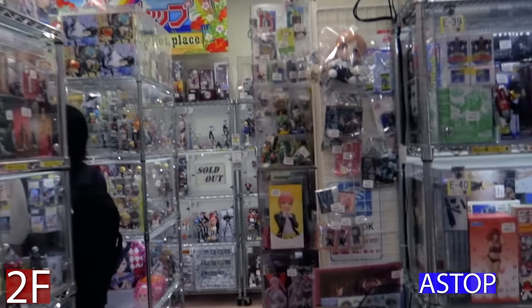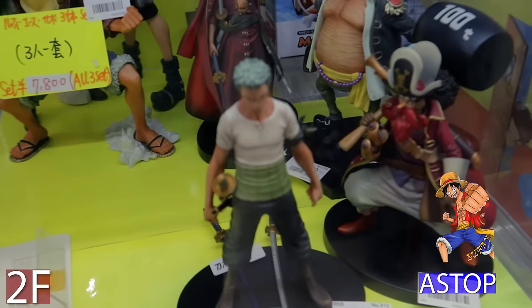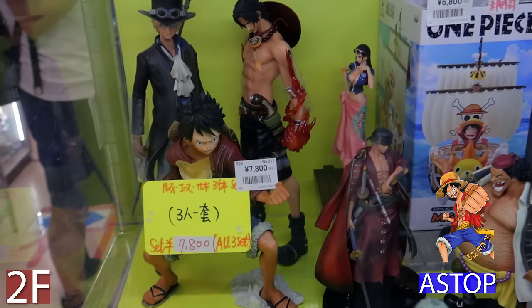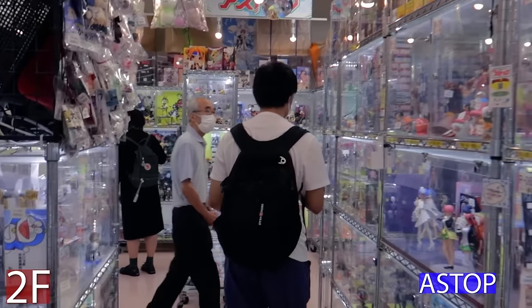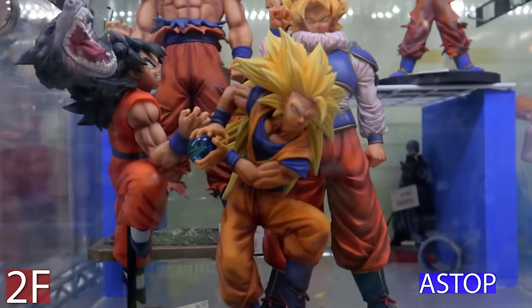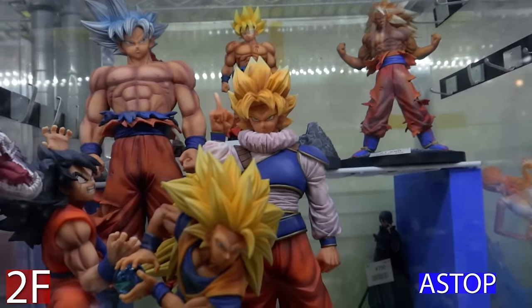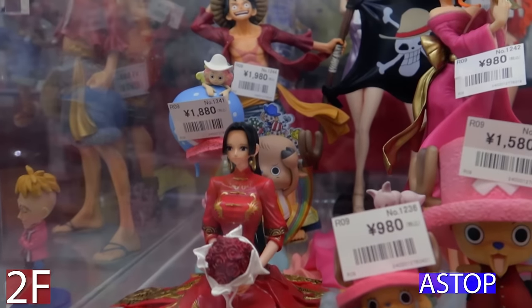Let's see some of the One Piece, these are quite cool. The Luffy here is about $60, a bit more expensive. So I told you it was huge. I'm a big fan of those kind of figurines, to be honest. They are very neat, but they are more expensive, $40-$45. Dragon Ball. And One Piece again. Cool action.